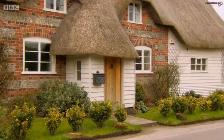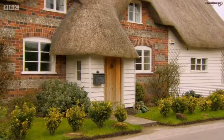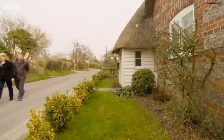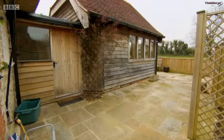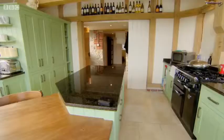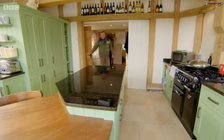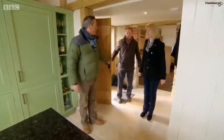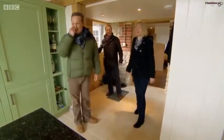Built in the 1800s with attractive banded brick and flint, as well as timber cladding, this is another surprising cottage. For beyond the classic frontage, at the back of the property is a contemporary oak-framed extension given over entirely to the kitchen. There. That's what I was promising you. Wow. Yes, now this is much more like it.